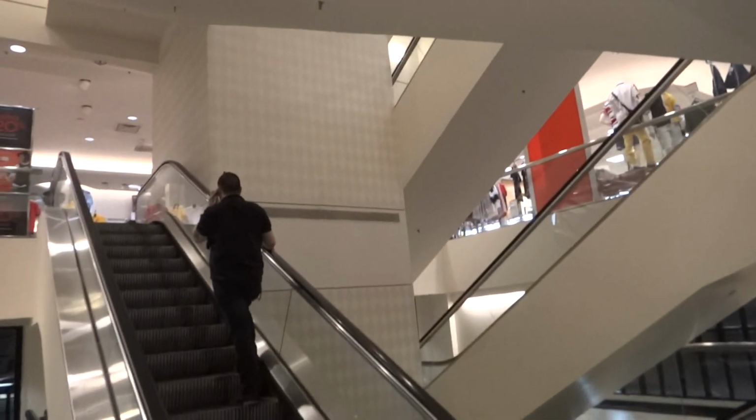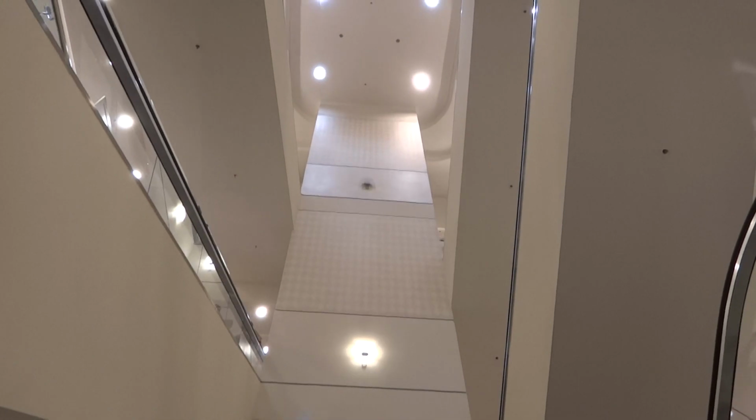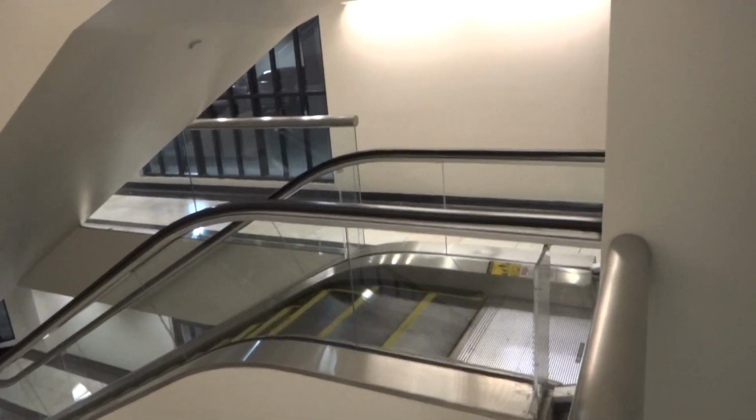Hey, there's a down escalator. Take a look. They could have easily made that a scenic elevator, but they didn't want to. Yep, that's the elevator shaft right there over the escalators, and let's go ahead and stop the video here.